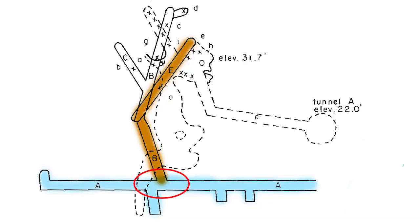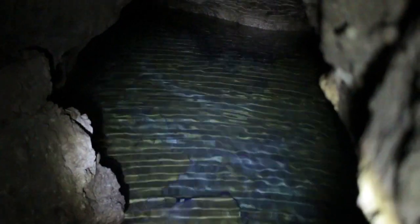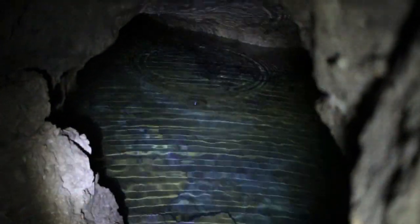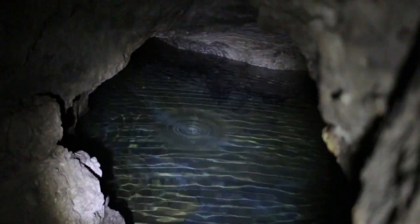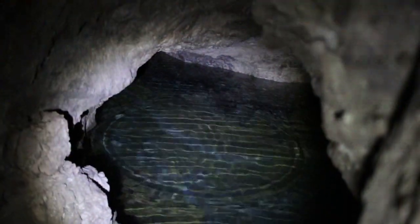Very interesting. Deep as hell, holy God. It's like an underground lagoon, but it's just another level below the one above, and it is nearly full of water. Probably within 6 to 10 inches of the ceiling.